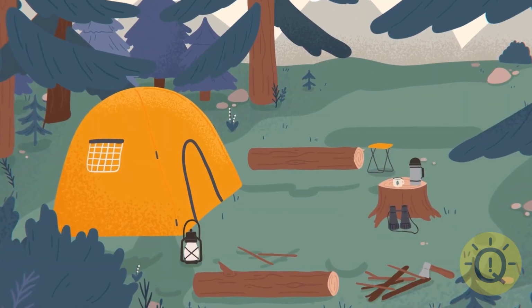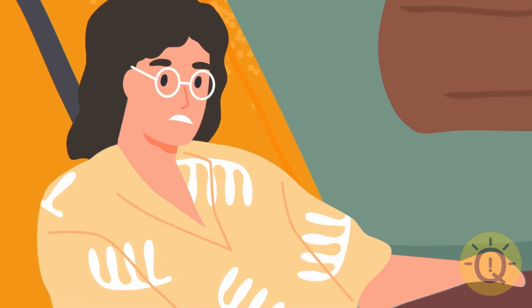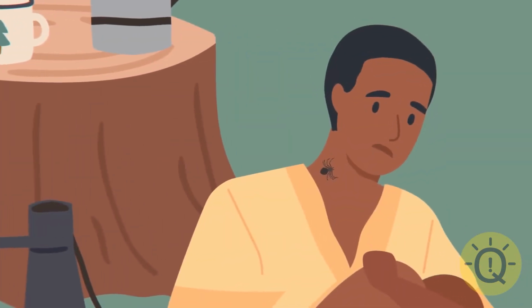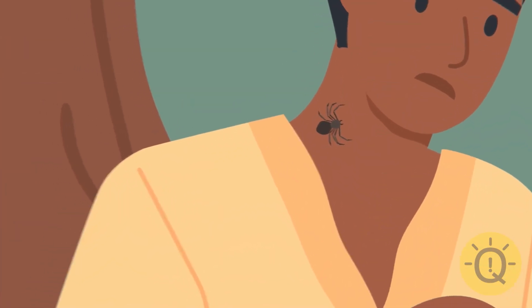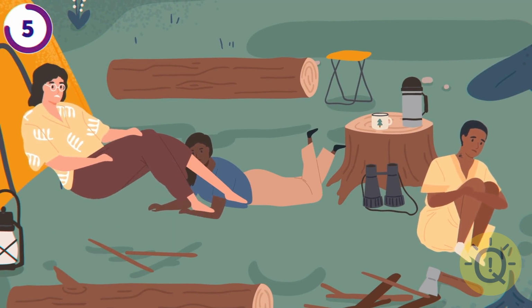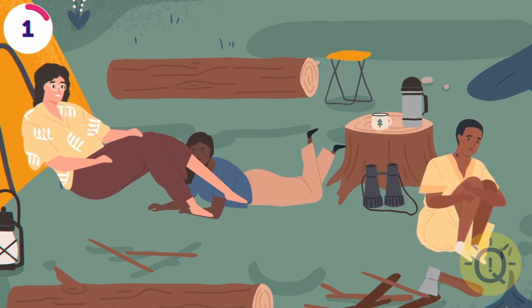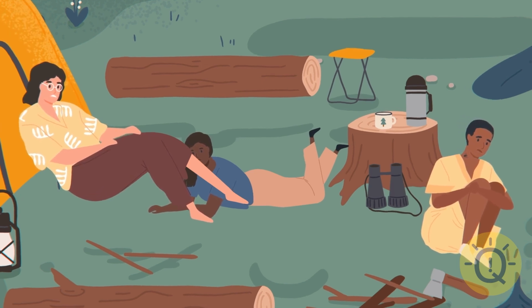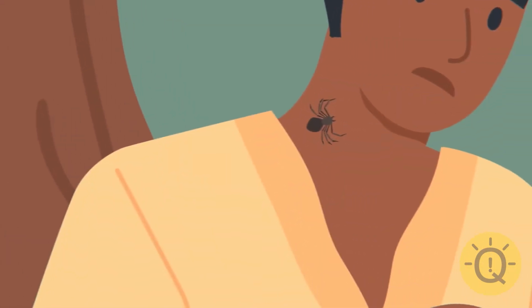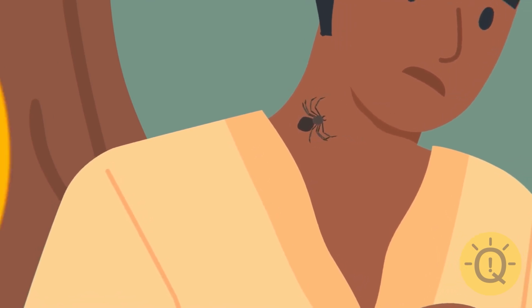Leah and her friend Caleb went camping. Caleb was bitten by a snake, and Leah is sucking the venom out of his leg. Amelia is on the trip as well, and there's a black widow on her neck. Who is in danger? Leah. It's dangerous to suck out the venom. As for Amelia, black widows rarely bite, and the bites are rarely fatal.